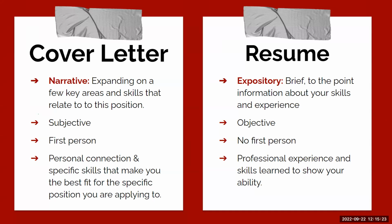which we covered the basics of, which is, again, the cover letter is a way to tell your story. A resume is really going over some brief points about your skills and experiences. You don't really want to use first person in your resume, so you don't want to use "I did this, we did that." It should just be starting off your sentences with action verbs like designed, created, worked, around using those I's and we's.